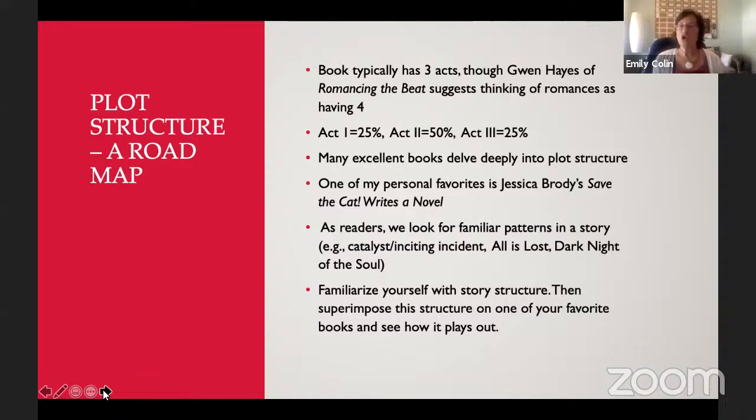There are also the all is lost and dark night of the soul moments. Those are moments where your character's been working for something so hard this entire novel and everything went wrong. It's never going to be okay. They've lost the person they love. They've lost their job. They've lost the opportunity. Whatever it is has been snatched from them. And then they believe all is lost and they're in this dark night of the soul where they're like, what am I going to do? And out of that, of course, comes the Phoenix and their true growth as a character, the lesson they're meant to learn.